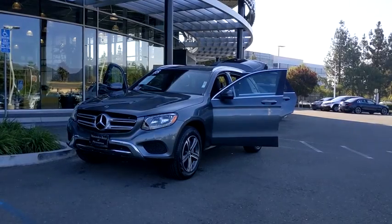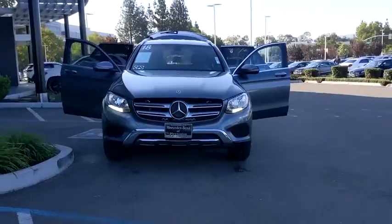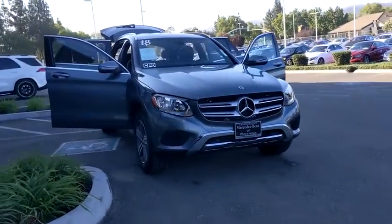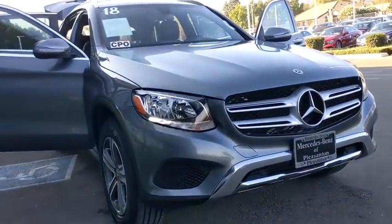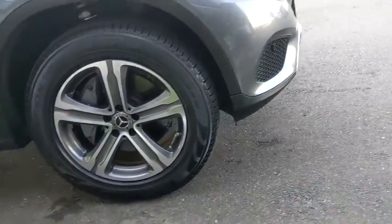You are going to love the 2018 Mercedes-Benz GLC. The Mercedes-Benz GLC sets the bar for the luxury SUV. A midsize SUV that's all lean muscle and has a roomy new cabin full of style and substance. This vehicle has less than 20,000 miles.